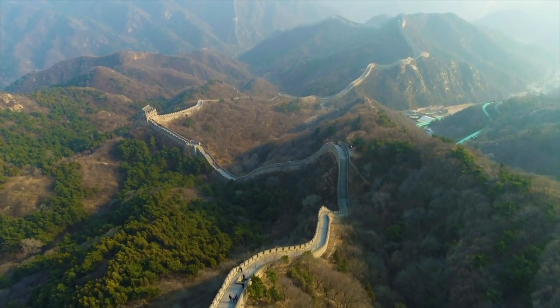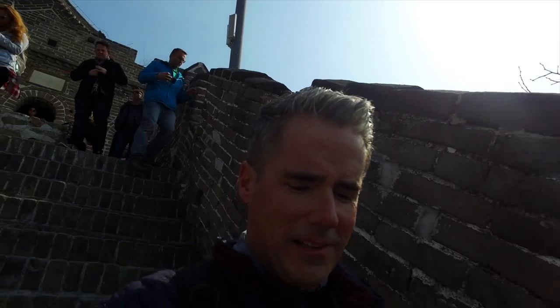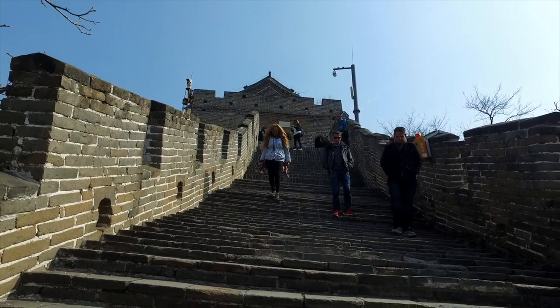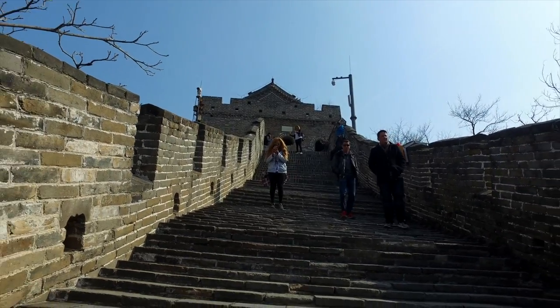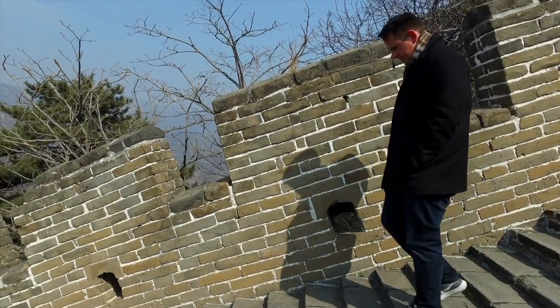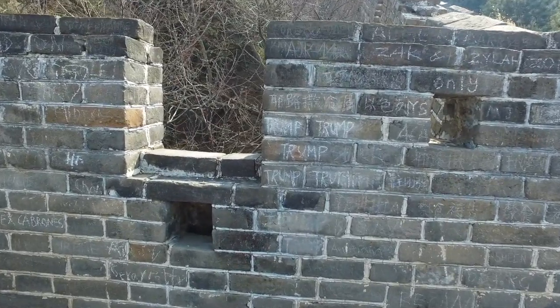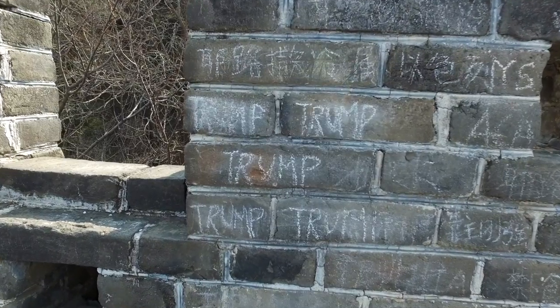The wall stands more than 20 feet high on average. Its steep, crumbling steps are difficult to navigate even for the most agile. The thing is falling apart. In fact, a third of the wall has disappeared. In the 60s and 70s, miles of the wall were vandalized and destroyed.